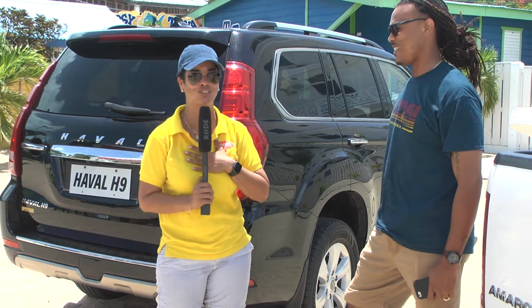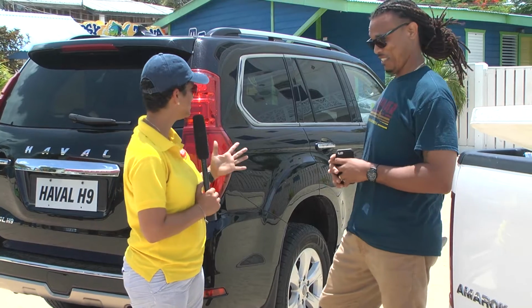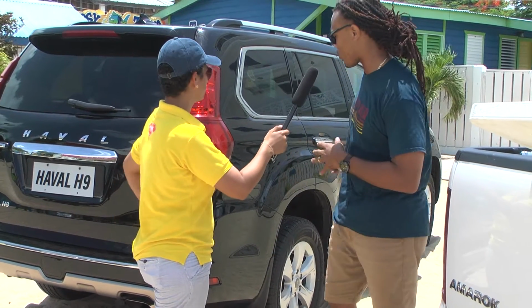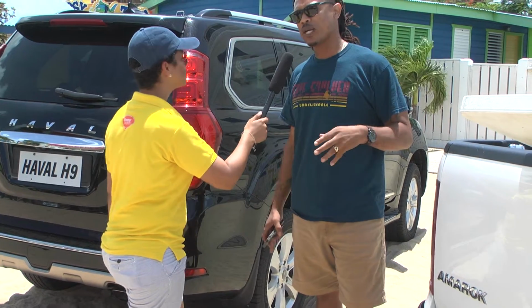I drive an H2. But we have to aspire for something. This is the H9. This is the father of all the Havals. Right, the highest line. The Haval comes from H1 to H9. And what we're actually looking at right now is a 2-liter, 4-cylinder with a nice turbo gasoline engine.